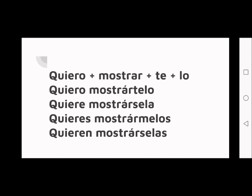I want to show it to him. Maybe whatever you're going to show the person is a feminine word and singular. So you change it for la. Do you want to show them to me? Them, because here we have a plural form of a masculine word, okay? So, quieres, if you notice I change it, you, do you want to show them to me?